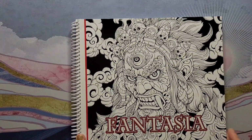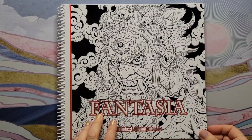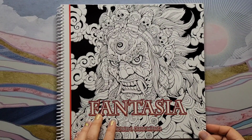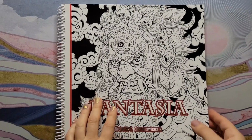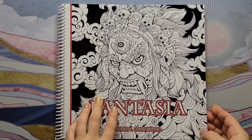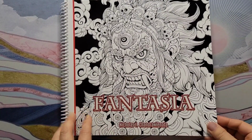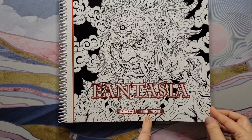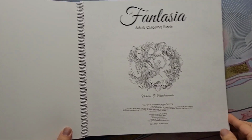Right, this one, I actually got this book in October, and I forgot to share it with you guys in my October book haul. So I was like, let me just throw it in this pile for November. It's Fantasia. I'm not even gonna try and pronounce this last name because I know I'll butcher it.